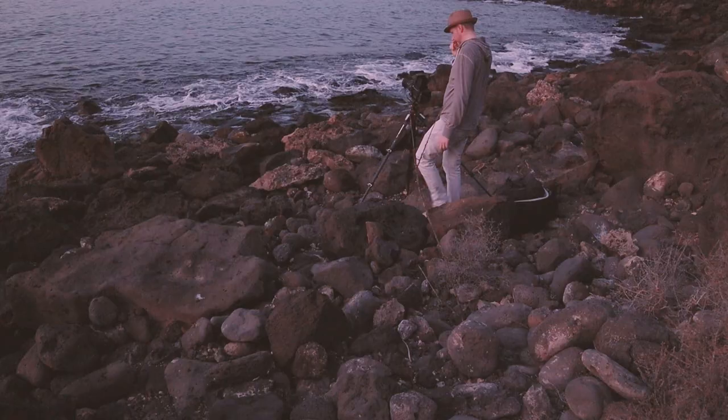So it's the morning of day four and I've come down to the beach. I've made a few exposures on Portra 160.